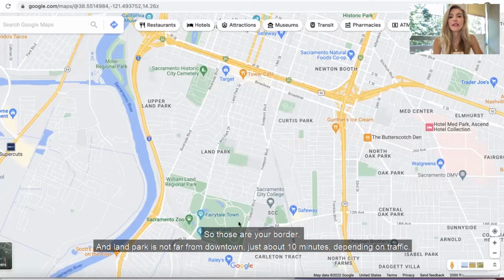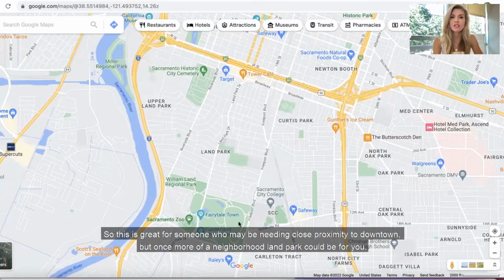And Land Park is not far from downtown, just about 10 minutes, depending on traffic. So this is great for someone who may be needing close proximity to downtown, but wants more of a neighborhood. Land Park could be for you.